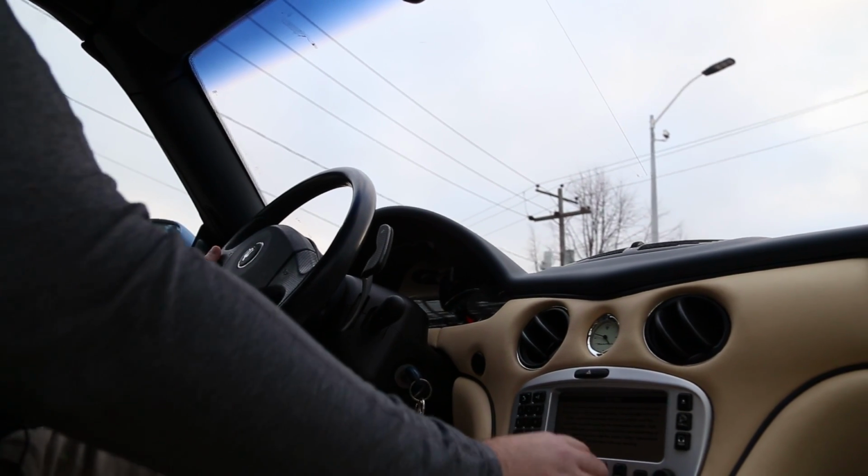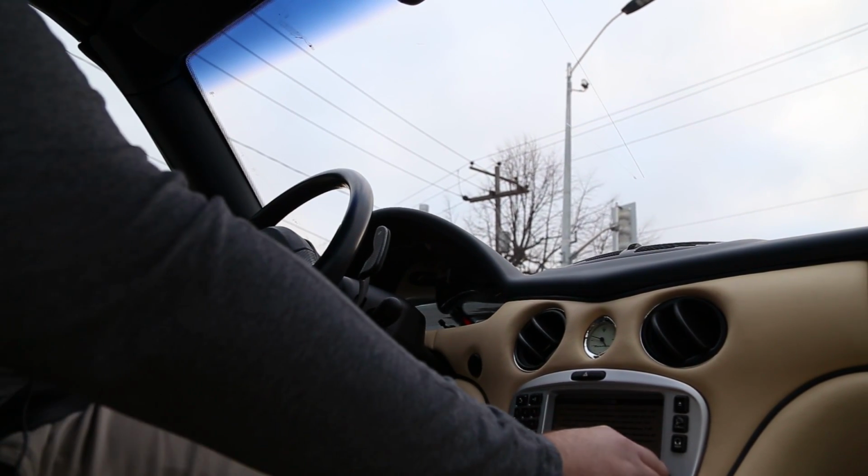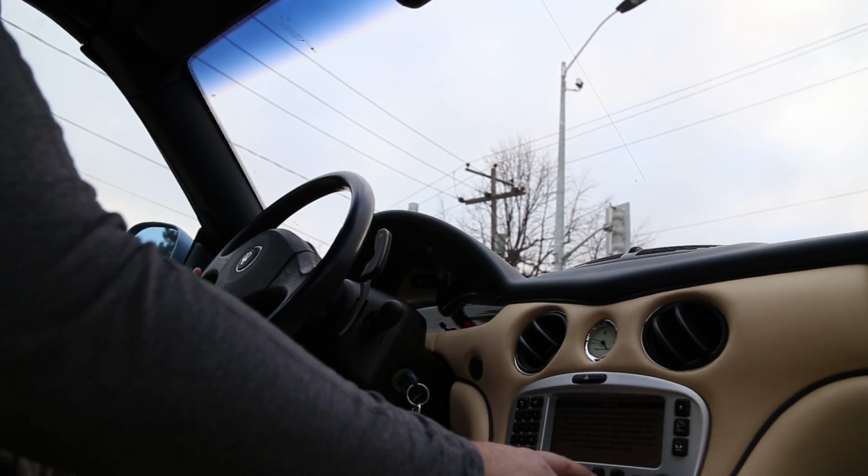You either have defrost on or warm your little feeties up. You can turn up the heat as well. The navigation system is what you'd find on a car that's 12 years old. It's certainly functional, and it's nice to have. And the screen is actually quite high detail.